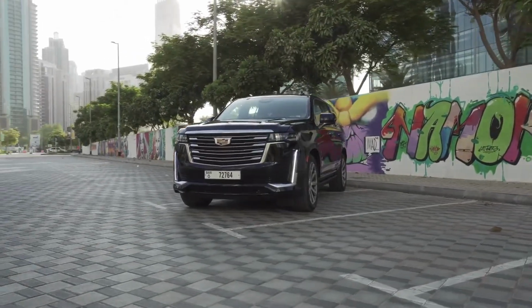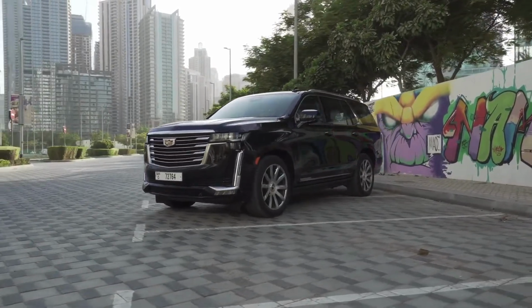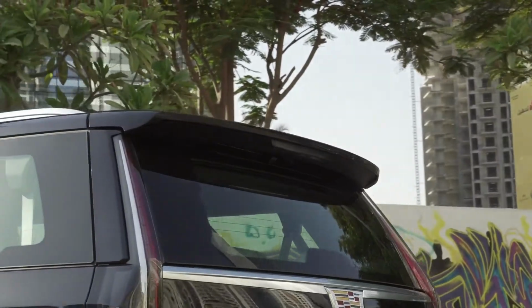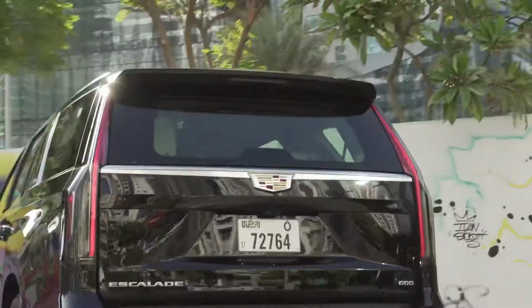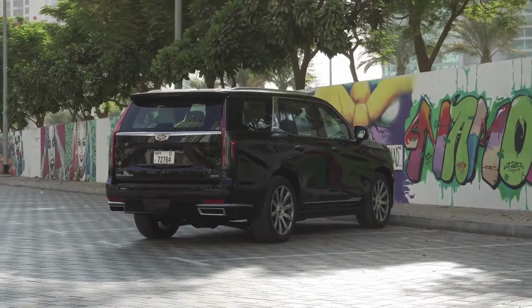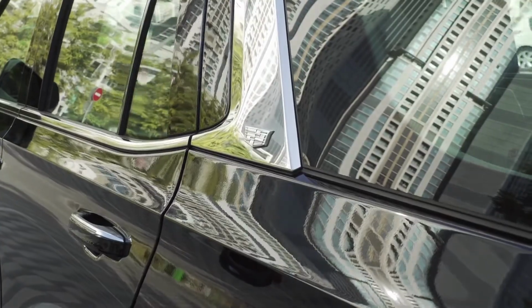As with its siblings, the Chevrolet Tahoe and Suburban, and the GMC Yukon, the 2021 Escalade now rides on an all-new platform with an independent rear suspension to help provide a smoother ride. Higher-end models also will offer an air suspension with adaptive dampers that use computer-controlled shock absorbers.